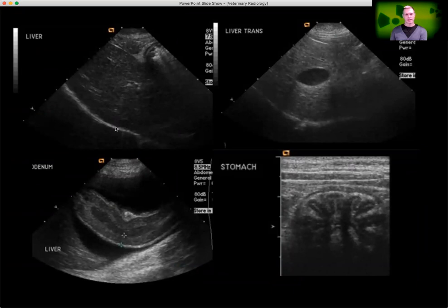This bright white line that you see is actually the reflection of the ultrasound off of the air-filled lungs on the other side of the diaphragm. And so we know that we're in the cranial abdomen because we can see that diaphragm interface. We have a little bit of stomach here peeking out behind the liver.